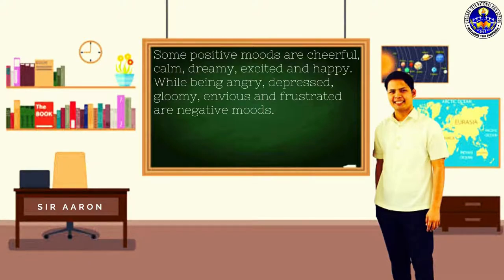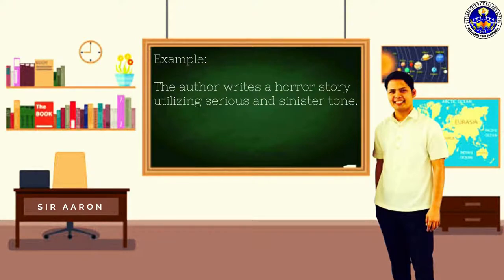Some positive moods are cheerful, calm, dreamy, excited, and happy, while being angry, depressed, gloomy, envious, and even frustrated are negative moods. For example, a certain author writes a horror story utilizing serious and sinister tone. The tone helps to create a scary atmosphere and a nervous and frightened mood for the readers.